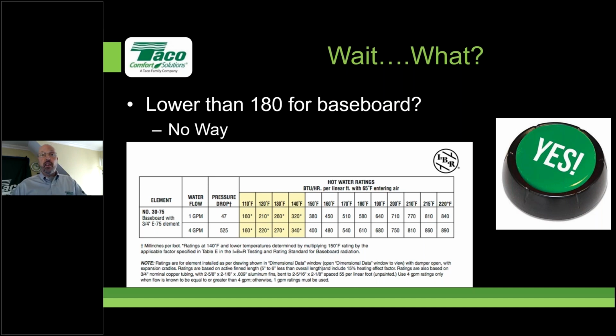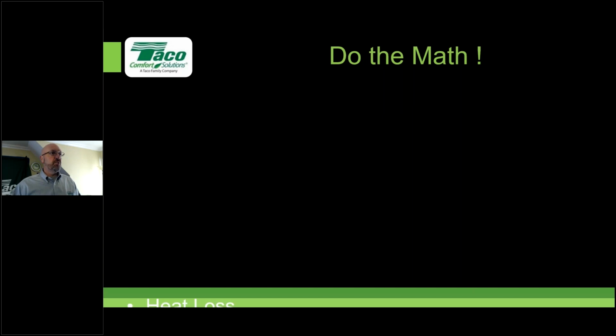But they also say, you better make sure you know what you're doing. Do your math if you're going to operate down here, to make sure you have enough heat into the space itself. So we already know we have 25 feet of baseboard. What water temperature do we want to operate at? Well, we could do a little bit of quick reverse engineering, so to speak. So we've got to do the math.